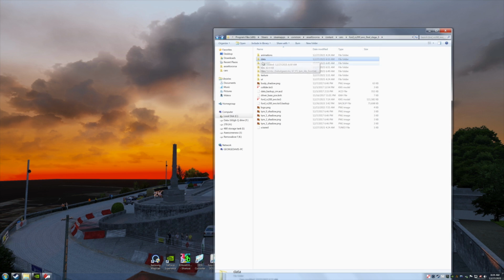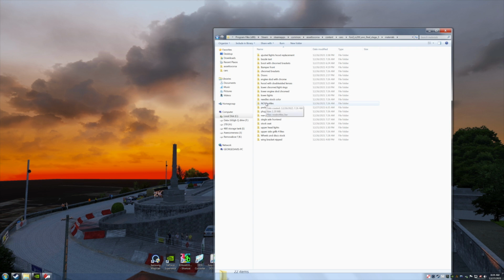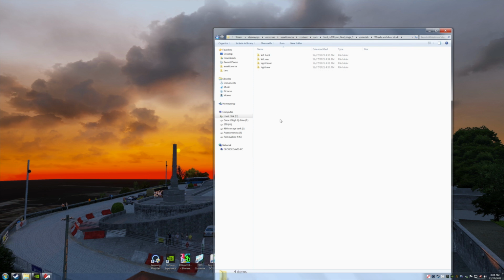And these are the materials that I was able to develop in order to do all this stuff. I at one time was going to add a second seat to the car, but the NOS bottles took over, and wheels and disc brakes stock, they've all been harvested. And if you ever do want to replace wheels, you have to start with the left front, go to the left rear, go to the right front, go to the right rear, or else these will not line up with the dummies that are in the car.